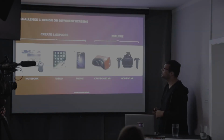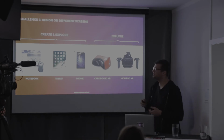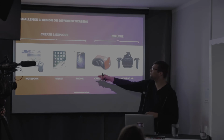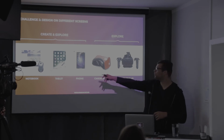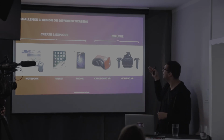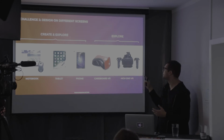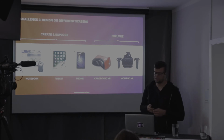The second challenge is different kinds of screens. You know the hassle: notebooks, tablets, phones, different resolutions, different screen sizes. So we have the CoSpaces app where you can create and explore on those devices, and then you can explore what you have created with a cardboard, for example, or high-end VR, any different kinds of HMD.